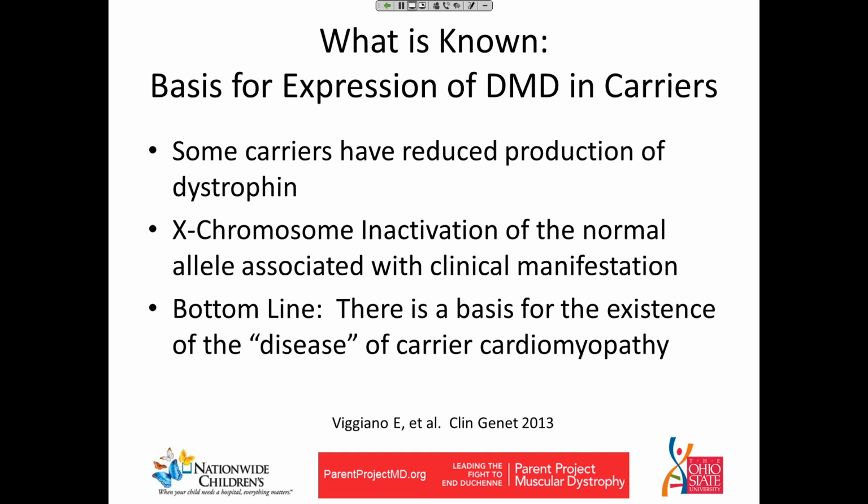So what is known? Is there really a basis for expression of disease of DMD in carriers? Some carriers do have a reduced production of dystrophin. There is something called X chromosome inactivation. You have 2 X chromosomes, and if there's inactivation of the normal allele, this can be associated with clinical manifestations. The bottom line is there is a genetic basis for the existence of true, for lack of a better word, disease in a carrier.